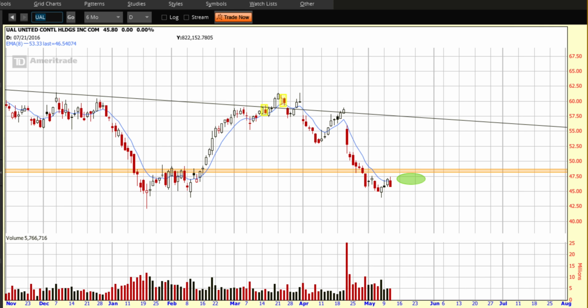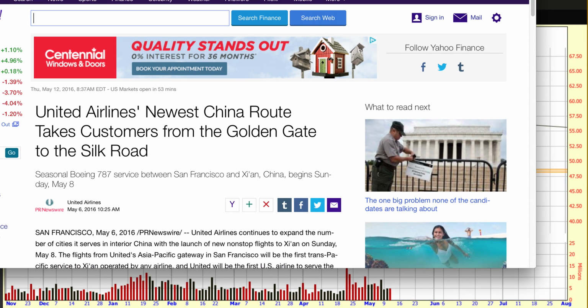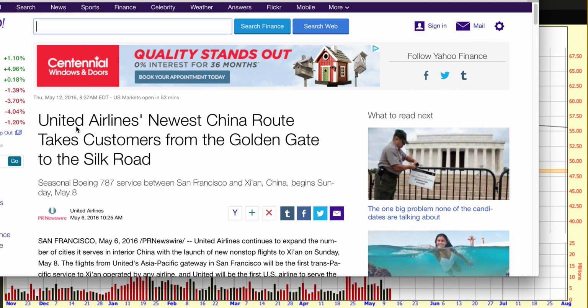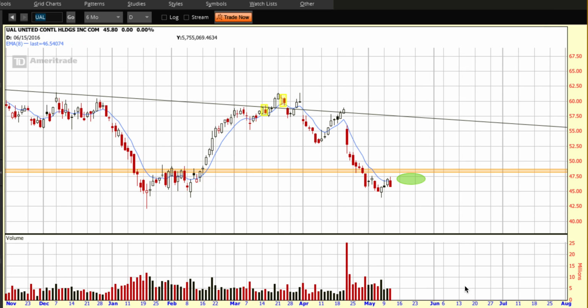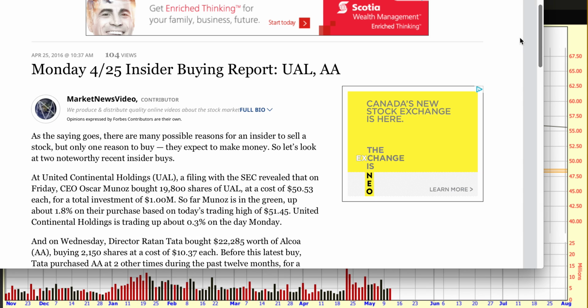They're also adding routes. So here's an article from Yahoo Finance, adding some new routes into China, so that might be a growth catalyst for this company going forward. I'll include this with today's video, as well as this article from Forbes talking about the insider buying that's been taking place. Very, very interesting.